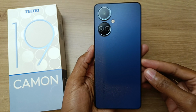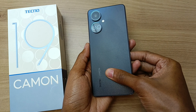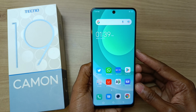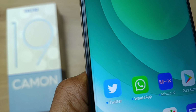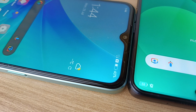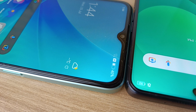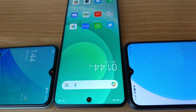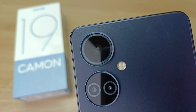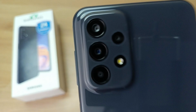The Camon 19 features a new star diamond twin camera design with the shining diamonds back cover that is fingerprint proof. The Camon 19 display is housed in a rounded rectangular shape with the slimmest bezel in its class, measuring only 0.98 millimeters. When I put the three devices together, you can see how slim the bezel is compared to the OPPO and Samsung. The twin rounded camera enclosure minimizes the complexities of having many lenses in the camera bump like the Samsung A23 has.